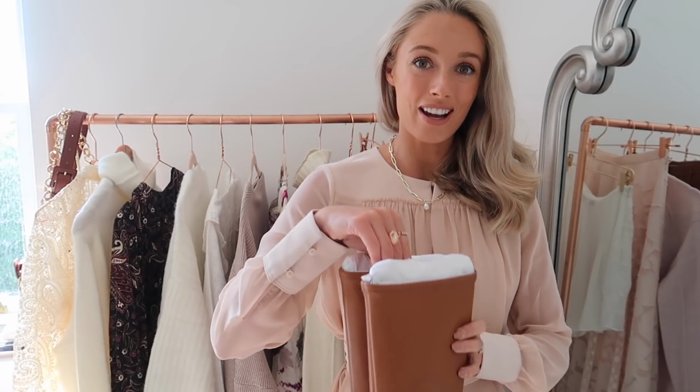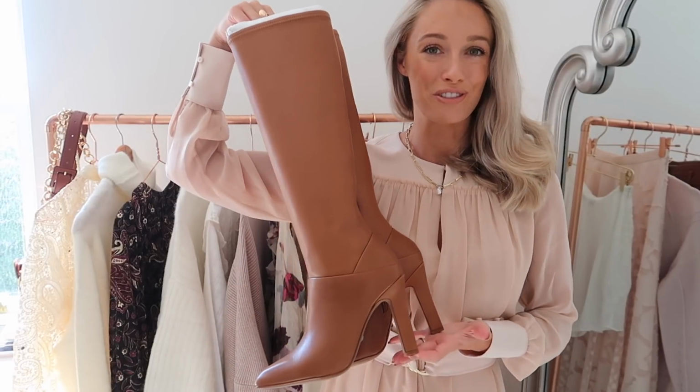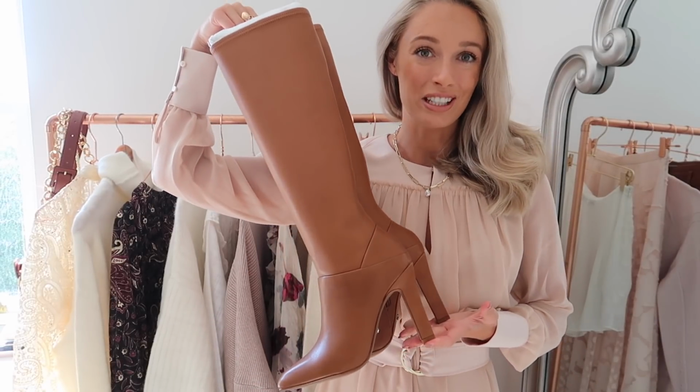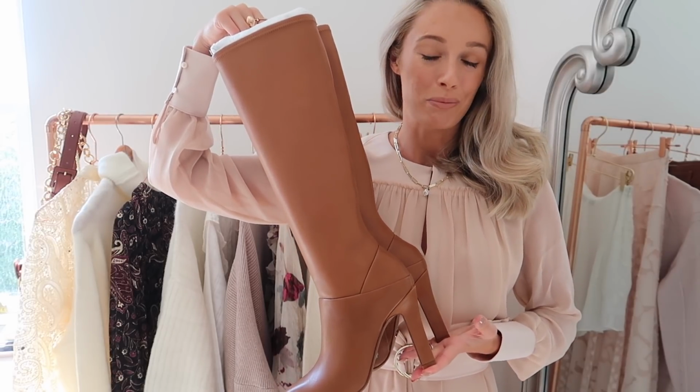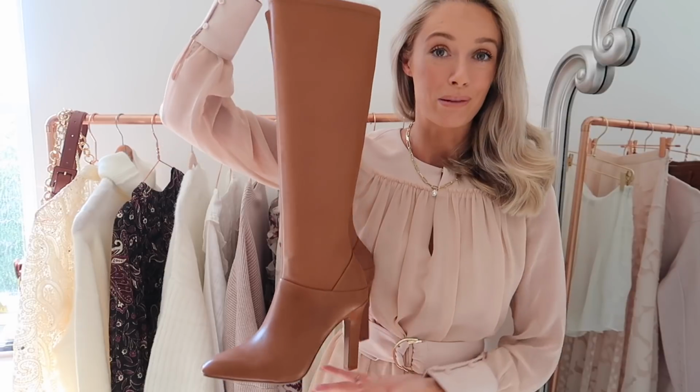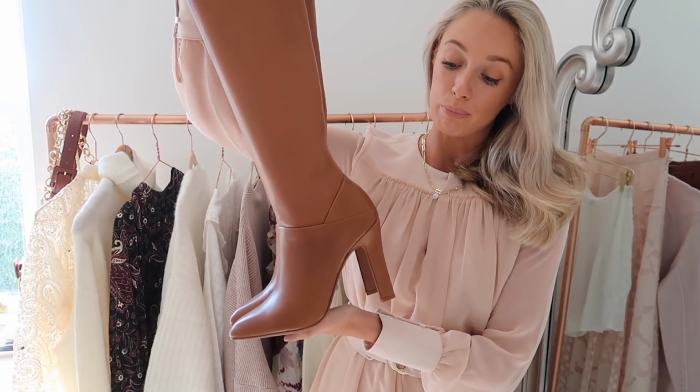For a real kind of 60s, 70s look, I'm going to try pairing the dress with these boots, which are also new from my haul from REISS. I've been looking for a lovely pair of knee-high brown boots for a little while now. I didn't find the perfect pair last autumn, so I'm very pleased to have seen these. I hope they're going to be comfortable. The heel height looks absolutely perfect for me.